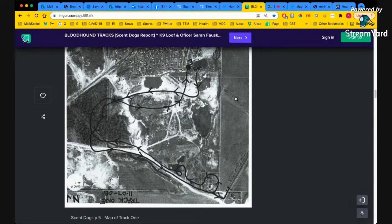So this is track number 1. I'll just give you a quick rundown instead of reviewing the literature. But they bring Loof actually near the vicinity of where the RAV4 was parked. The RAV4 is already gone, though. And a blue tarp that was thrown over the RAV4 is laying around.